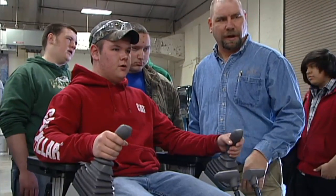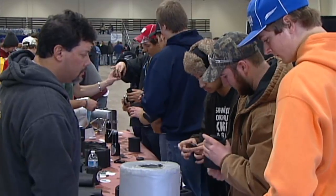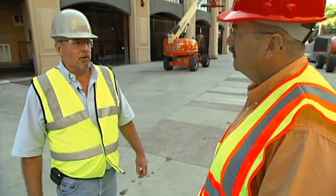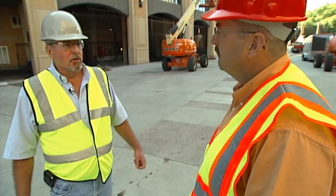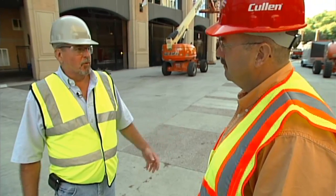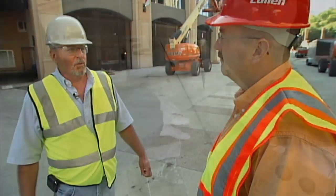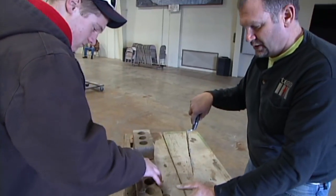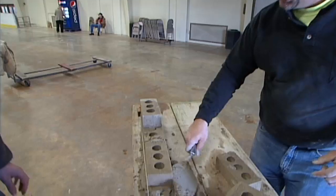Seems to me that could be very valuable in helping you get a foot in the door. Yes, it is. It gives the students a chance to make contact with the trades, and it gives us a chance to make contact with some people that, in the future, will be skilled craftsmen like we are. There you go. Good job.